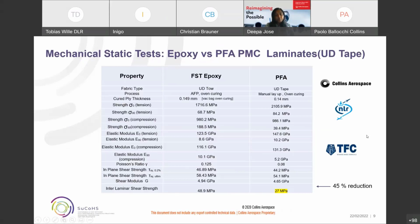In this slide, we are comparing the UD laminate made of FST epoxy and PFA. This FST epoxy coupon plate was fabricated by AFP process at NLR. PFA UD material had some initial tack issues, and also we couldn't make the coupon plates by AFP process. The PFA UD plate was hand laid up. And as in the case of the fabric laminate, here again the UD PFA laminate shows a similar drop in interlaminar shear strength.